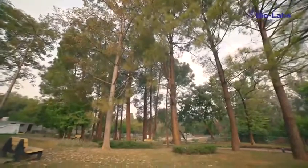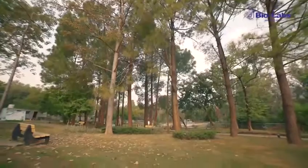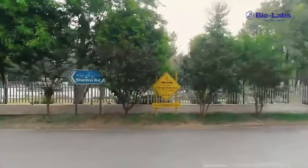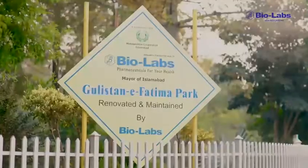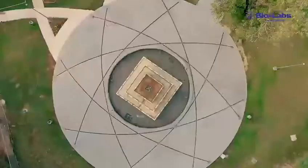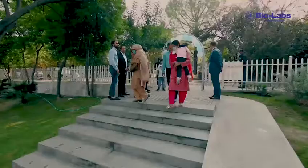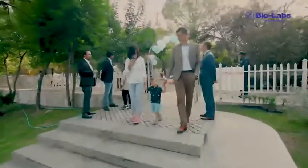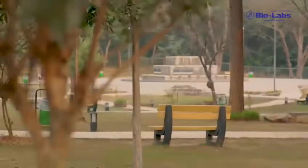As part of a strong commitment to serving its communities, Biolabs partnered with Metropolitan Corporation Islamabad to carry out renovations at the Gulistan-e-Fatima Park. Located right in the heart of the capital in the E7 sector, Margalla Road area, it's one of the oldest public parks and fountains in the city, having been established in its early years.